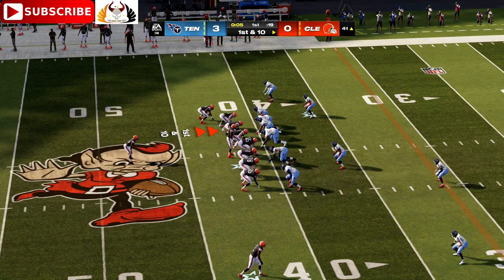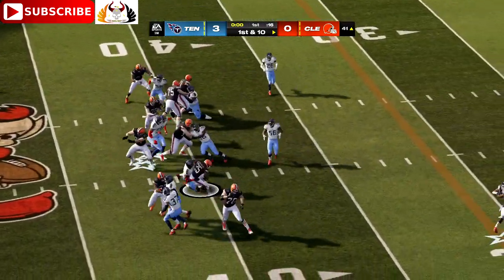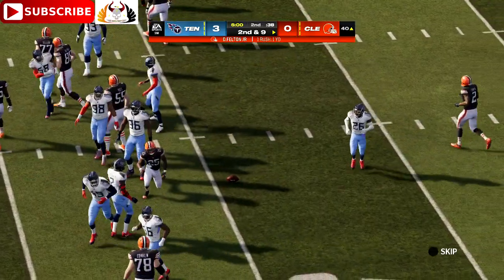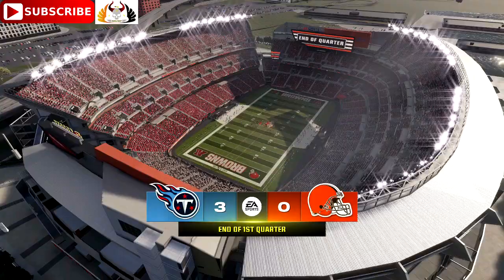And, Brandon, I look at it from the defense's perspective. You know he's one of the top receivers in the game. You've got to find ways to slow him down because if he gets into high gear, he's going to shred you all game long. 3-0 after 1.